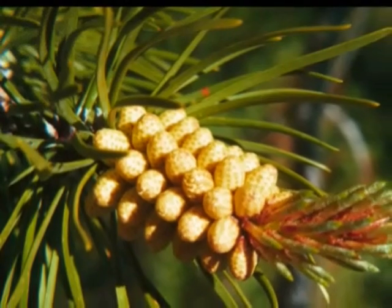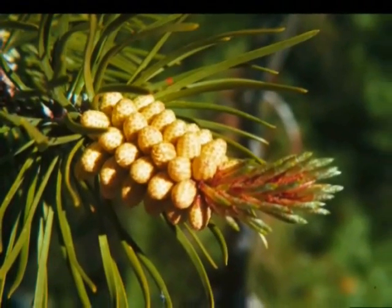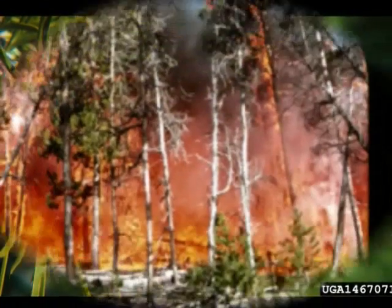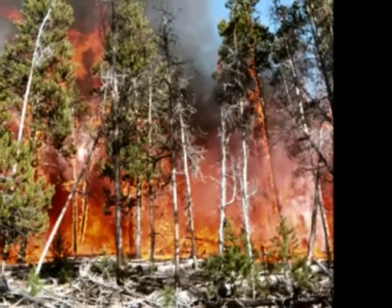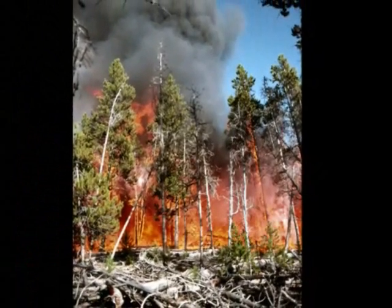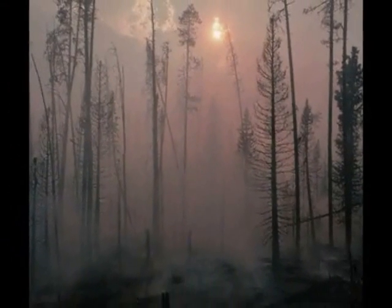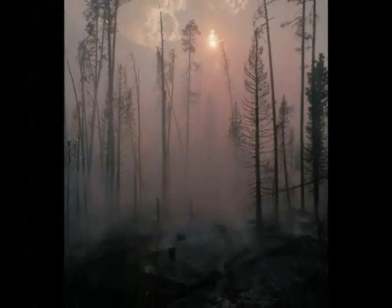30% of the cones on a lodgepole pine tree are serotinous. The cones are protected by a seal of pitch that requires fire or heat to release the seeds. This allows seeds to stay on the tree or on the ground for many years until disturbance provides suitable growing conditions.